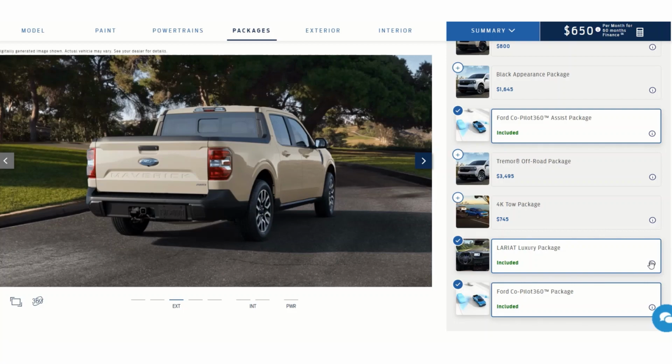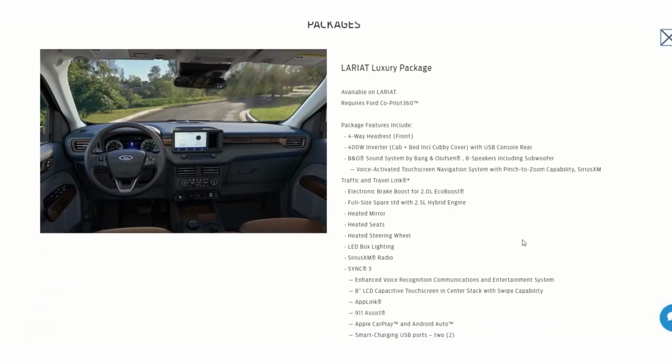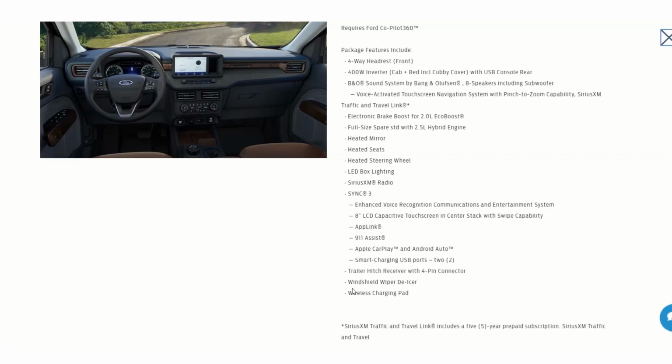Lariat luxury package. Not correct for 2024, even though this is a 2024 build and price guide. It's also saying, just like the XLT luxury pack, that you get a windshield wiper de-icer. For some reason, they eliminated them. I'm sure it's a matter of cost. Without it, it'll take a long time for the air blowing on the windshield to melt that ice.